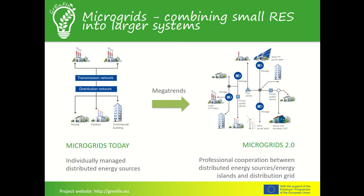In the near future, a microgrid will be professional cooperation between distributed energy sources and the distribution grid. Many renewable energy sources work in this microgrid, which may have different owners cooperating with each other. In addition to renewable energy sources, the microgrid has energy storage facilities, a distribution network, and of course, energy customers.